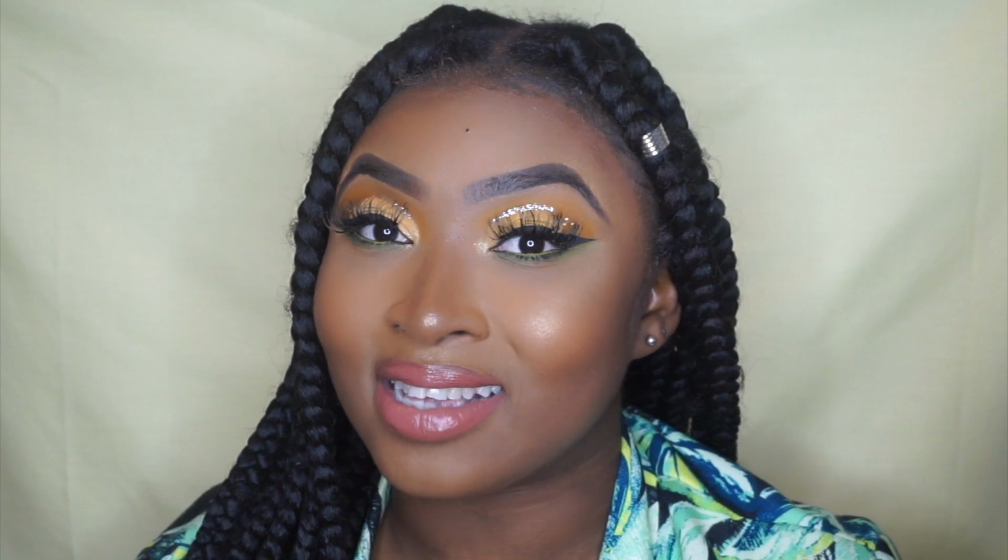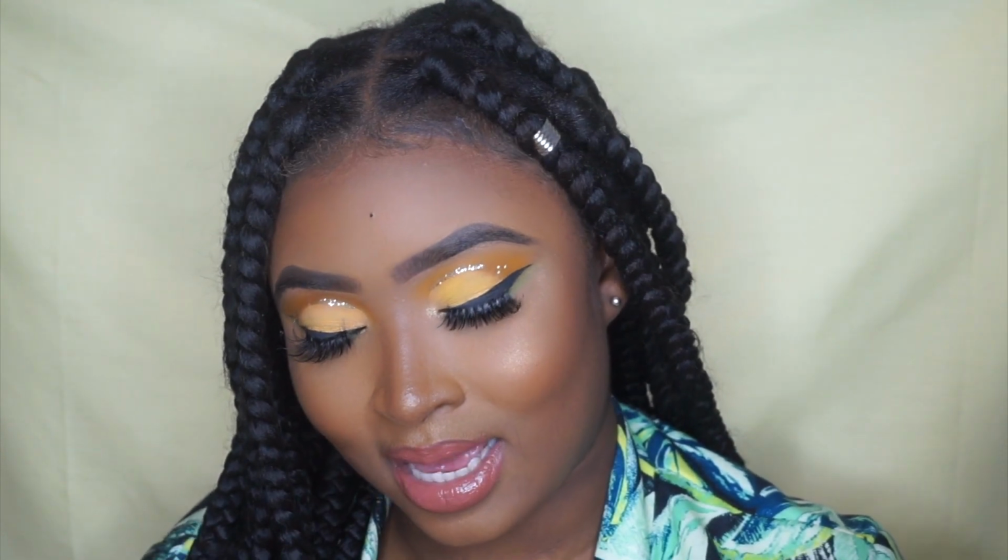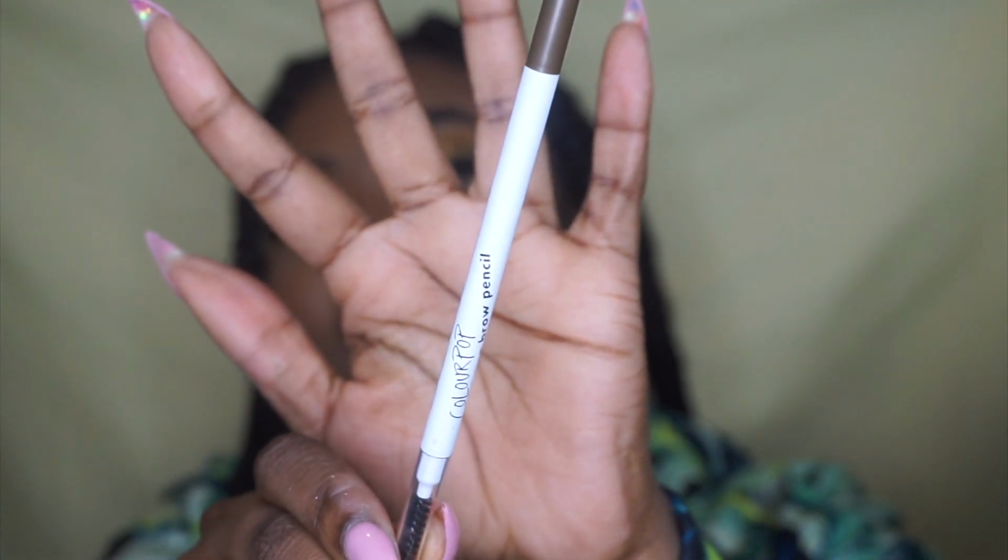Last but not least, I actually got one of Colourpop's eyebrow pencils. Now, this is something I've been meaning to get for a very, very long time. This is their precision brow pencil. So if you know me, I'm always on the hunt for a pencil that is literally like my NYX baby. Any kind of slim precision brow pencil, I'm all over it.